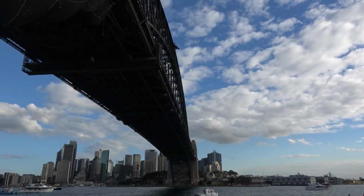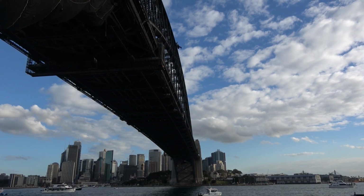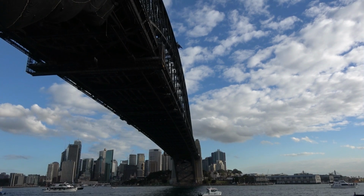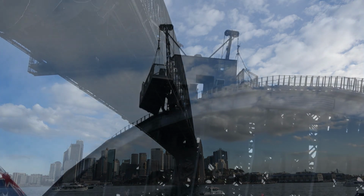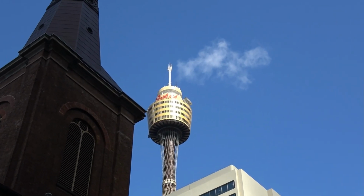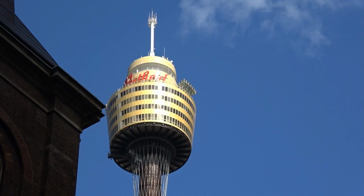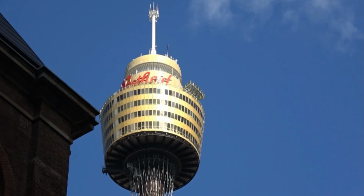One of the great tourist attractions here in Sydney, and a real standout point, is the Sydney Harbour Bridge. It's been here since 1932, commonly referred to as the coat hanger. Besides the Harbour Bridge, Sydney Tower is really a standout on the Sydney skyline. The tower stands at 309 metres tall.